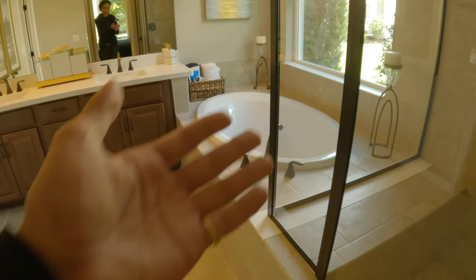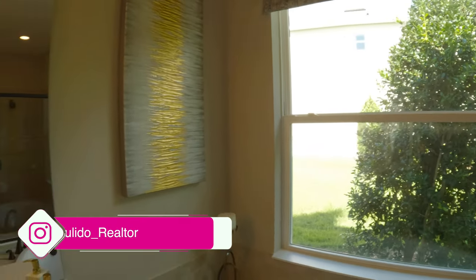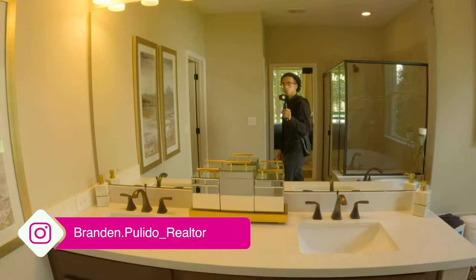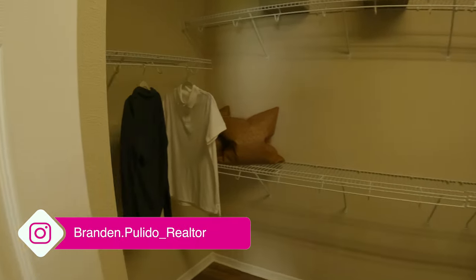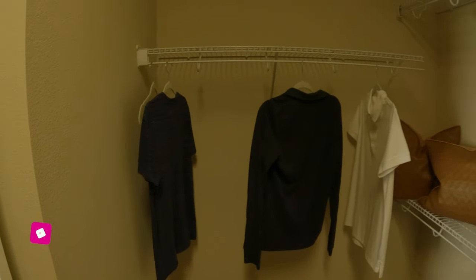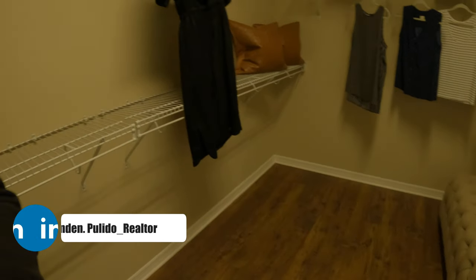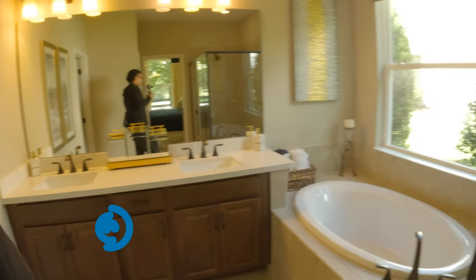Especially that it leads to the tub, really beautiful. Nice large window. And here I am, this is what we're looking at as far as the mirror, dual sinks. And now this is actually really nice, the closet spacing on either side. This is really spacious. I like my closets to have a table in the middle, but you know, I might have too much expensive taste, so sorry about that, guys.